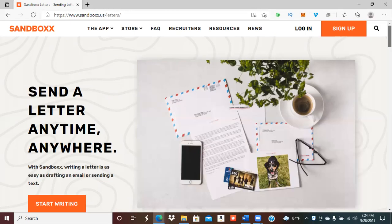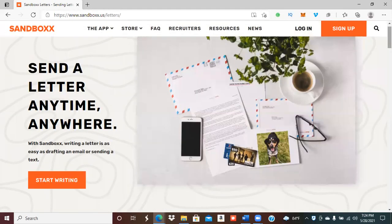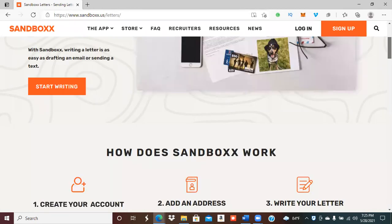So first things first, with Sandboxx, you can send a letter anytime, anywhere. Writing a letter is as easy as drafting an email or sending a text message. So to break that down, you can download the Sandboxx app on your phone, whether iOS or Android, and you can literally go into the app, text as if you're writing a letter, and attach a picture or attach a gift card, and you click send. And what Sandboxx does is they'll type it up into a letter format like you see right here on this screen, with the picture, with the gift card if you want, and they'll send it to the service member that's at basic training.